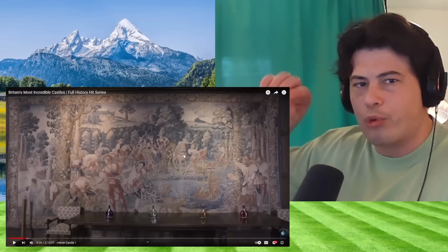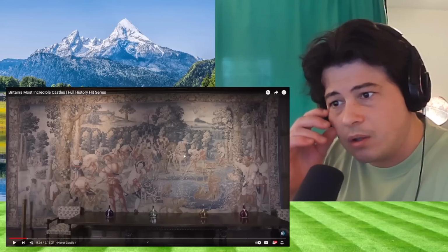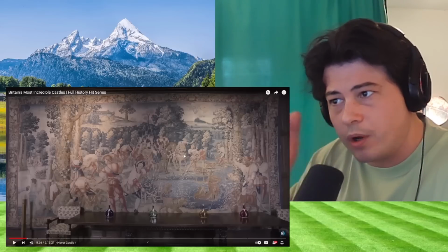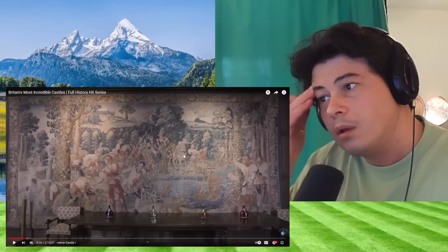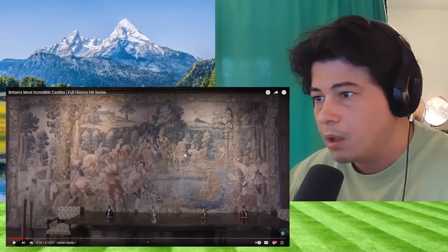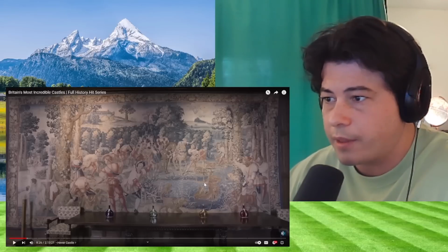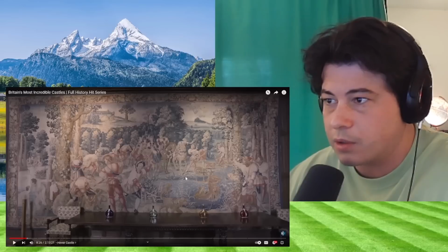So this is threaded? That's how you make this tapestry? Same as you would a nice rug or carpet? That's so awesome. So there is a deer that they're trying to chase to catch, hunting. It jumped in the river. You have the dogs around it.